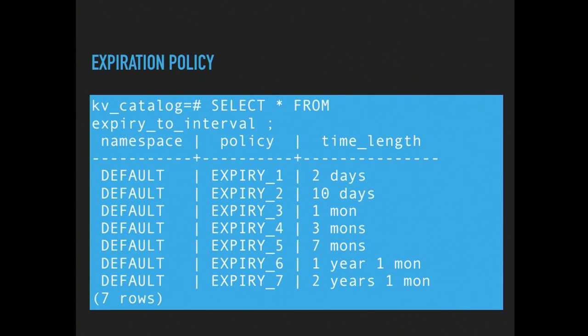This is just what I was talking about for how I was managing expiration policies, and I keep one expiration policy, which is no expire, which I just want to keep my data forever.